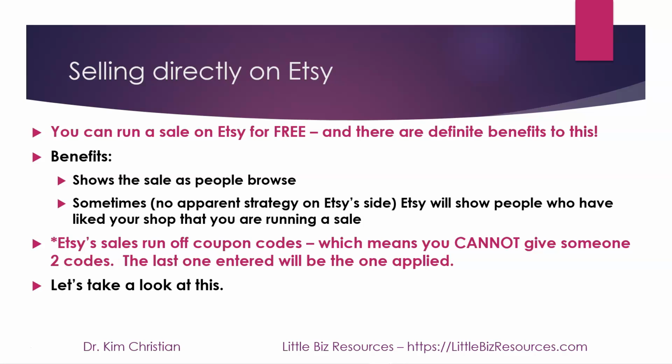Now, Etsy's sales run off coupon codes, which is not a bad thing. It just means you cannot give someone two codes, right? So the last one entered will be the one applied. So let's say you gave somebody a 10%, and then you're like, hey, I'm going to run, well, I'll give you an example. So I have a 20% off code that goes out to people who have favorited my products, right? So if they favorite it, or if they leave it in their cart, they don't buy it, I'm like, okay, well, send them a 20% off coupon. So if I'm running 25% off on a sale and they click that coupon for 20% off, it overrides the 25% off. Not horrible for me, but really bad for customer service, right?